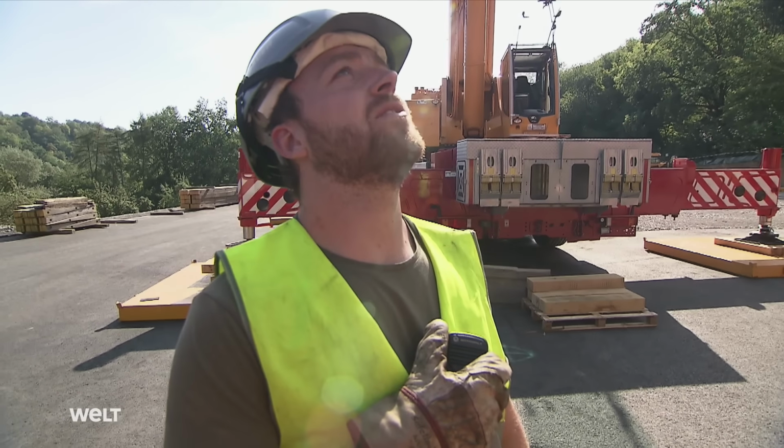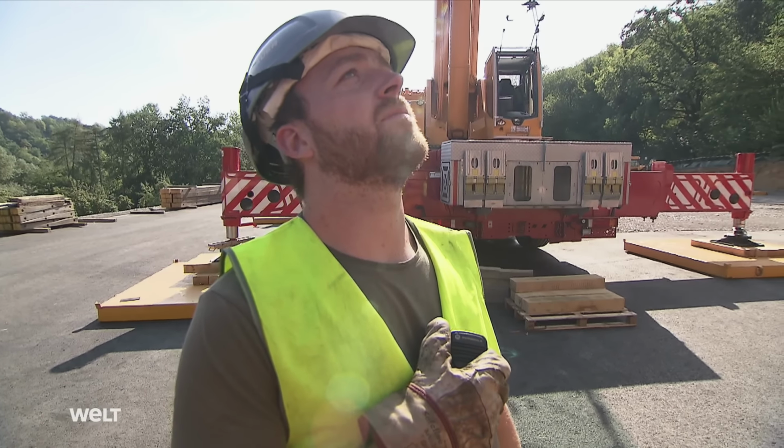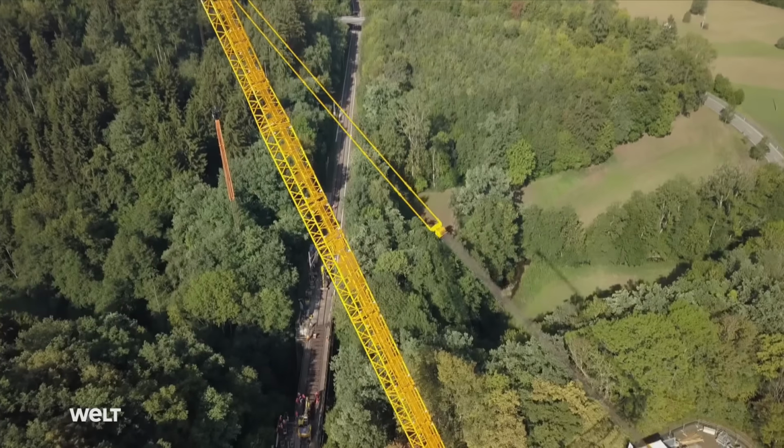Bit further, slew a bit, and stop. That'll do. The positions of the counterweight and crane were precisely determined beforehand. Everything was worked out theoretically on the computer, of course. Everything was planned out. So everything will hopefully go without a hitch in practice.